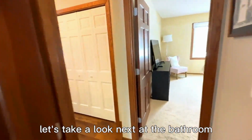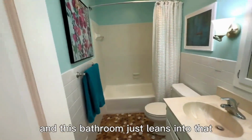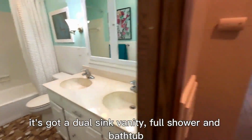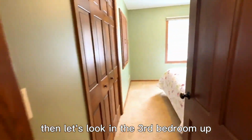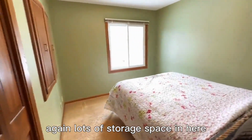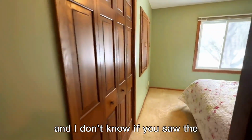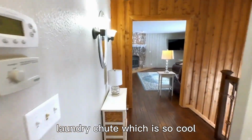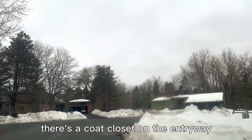Let's take a look next at the bathroom. It's really cool. It's retro. It's original. This house was built in 1973, and this bathroom just leans into that. It's got a dual sink vanity, full shower and bathtub. And then let's look in the third bedroom up. Again, lots of storage space in here. And I don't know if you saw the laundry chute, which is so cool. Again, into the entryway, there's a coat closet on the entryway.